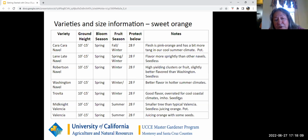So you have your navels that are this basic seedless sweet orange, and then you have the Valencias that have a few seeds. The Valencias are the summer oranges. Midnight's a small tree. I'm still trying to get mine to grow. It's a little bit in shock, but it seems to be a sweet fruit for us, maybe because it does get the benefit of all that summer heat to get sweet. They do have a few seeds, but Midnight is a little more seedless than the rest.